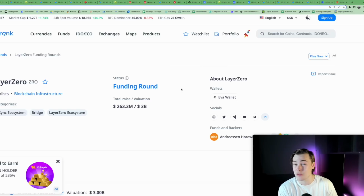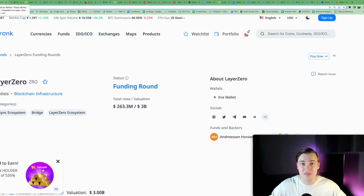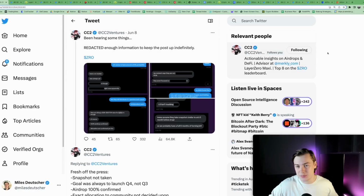So it's a project that's unreleased that I'm looking forward to, and because the token isn't listed on the open market yet, of course, the airdrop is still currently the number one way to get involved with potentially getting your hands on some LayerZero tokens.